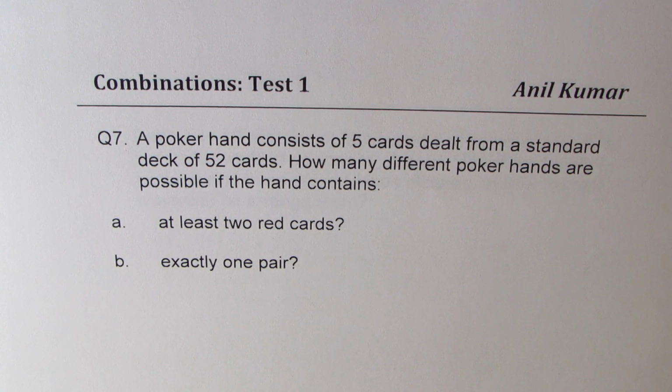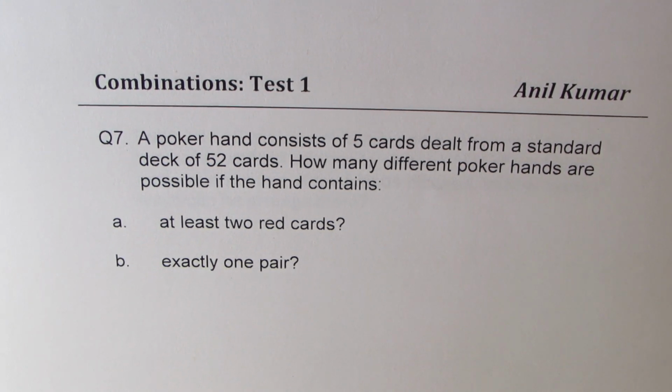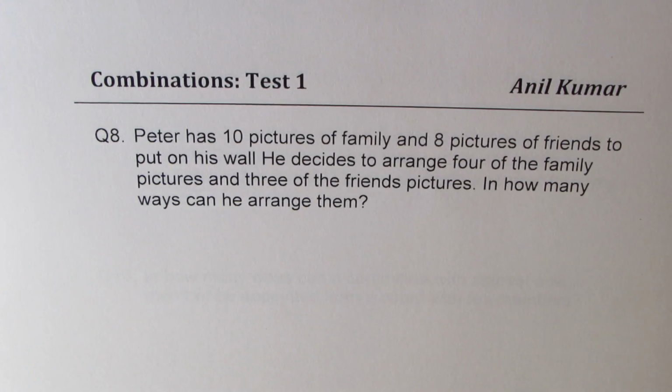Question number 7. A poker hand consists of 5 cards dealt from a standard deck of 52 cards. How many different poker hands are possible if A, the hands contain at least 2 red cards and B, exactly 1 pair? Question number 8.